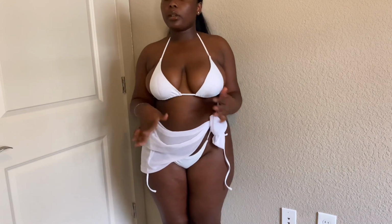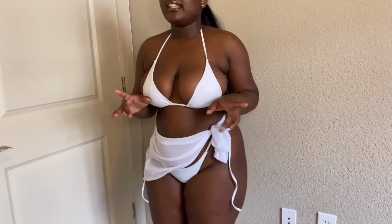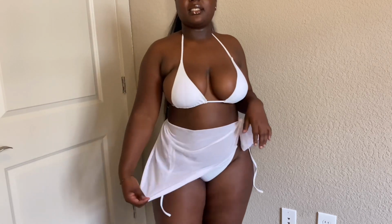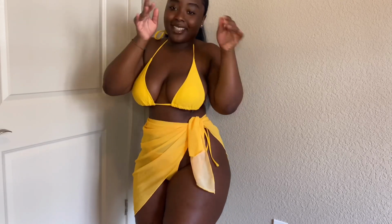Well, let me rate this. Because it's a regular bikini, I'll give this a 9 out of 10. I won't give it a 10 out of 10 because it's not my size. And if it is my size, then it's just too small for a large. This is a little bit shorter and smaller. This is giving life. This is giving vacation to Mexico, on the yachts, shaking it.